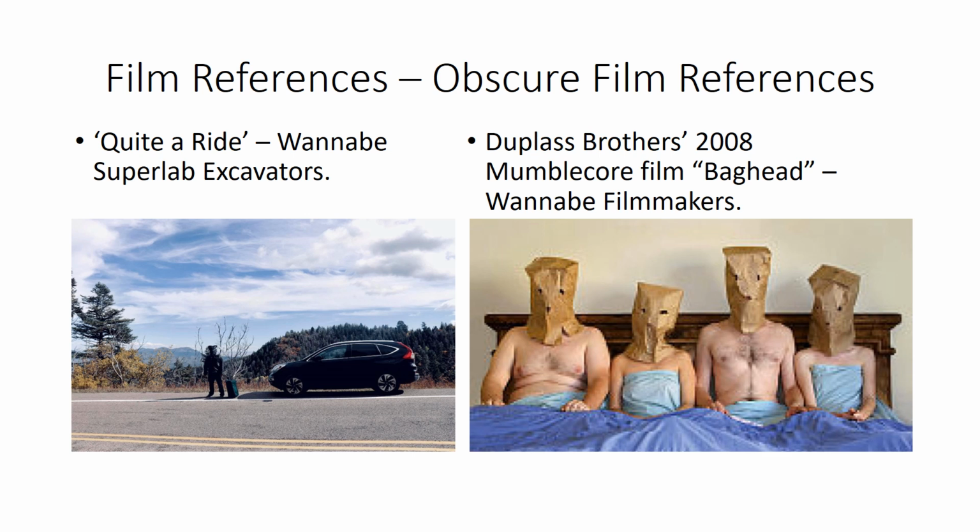Mumblecore film is a new genre. It's been around since the mid-90s with the Blair Witch Project. Mumblecore films are characterized by three things: microscopic budgets, use of natural settings, and use of handheld video. In general, Better Call Saul avoids handheld video, but they do use it in this scene in a natural setting, and they seem to be making an analogy. Wannabe super lab excavators are like wannabe filmmakers.